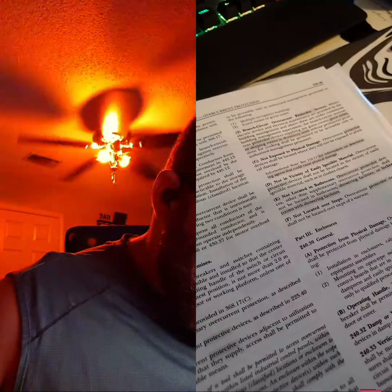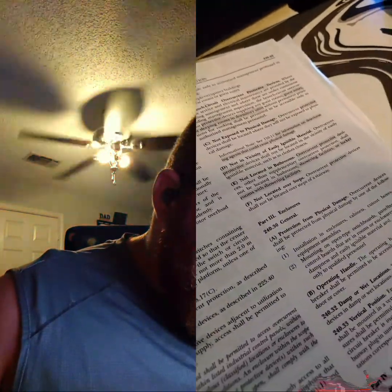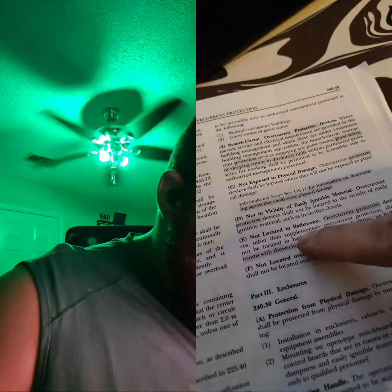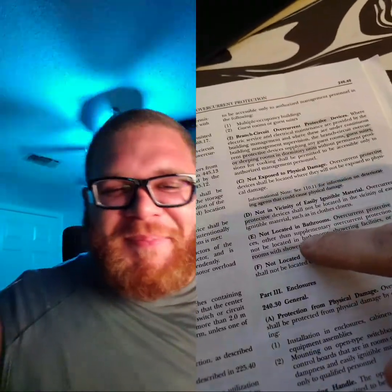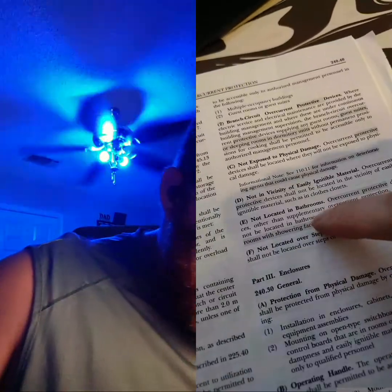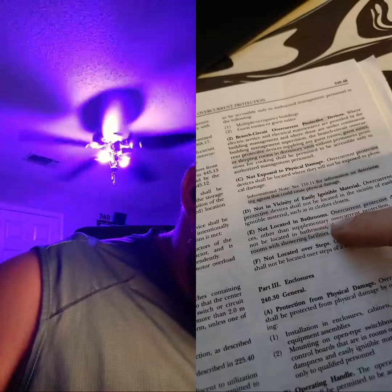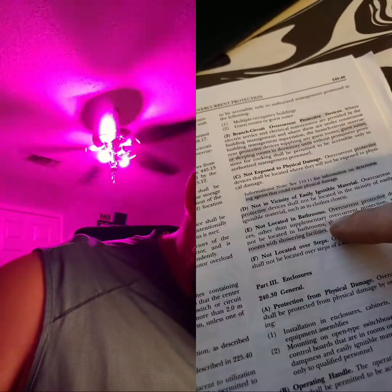Overcurrent protective devices other than supplementary overcurrent protection. See where it says supplementary? Can't you have breakers in a bathroom? It says right here, shall not be located in bathrooms, other than supplementary. Supplementary overcurrent protection is going to be a sub panel, I believe. See how they worded that?